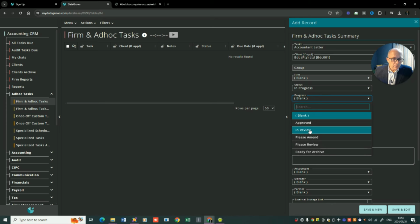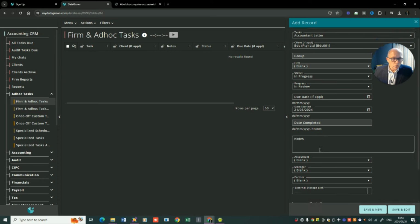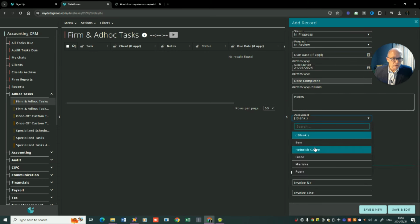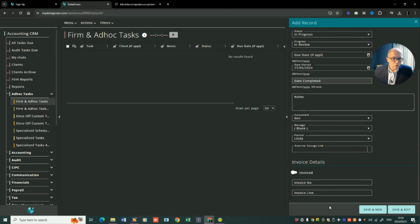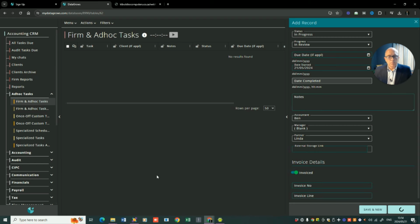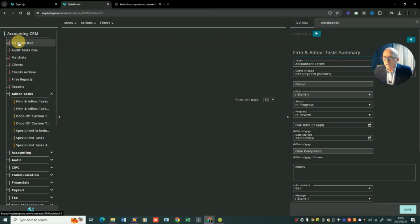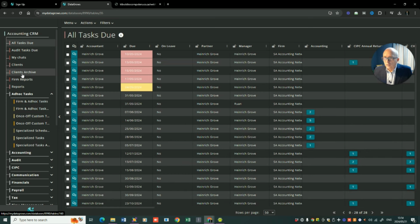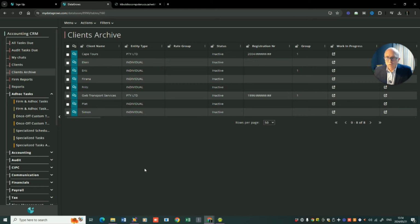So the progress, I can see that it's in review, and then I can say the date started, the date completed, then you can put in your notes and stuff over there. You can actually see and say who was the person working on that one, who's the partner that was involved with it. So there's a lot of stuff that you can do, and there you can switch on whether it's been done, so that I think is really, really good as well. So you'll see that by default it goes last under your all tasks due, stuff that you've done. If you go to your client archive, you'll see over here, it pops up with all the different things that happened there on that specific client.